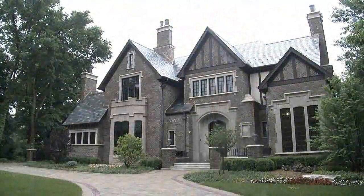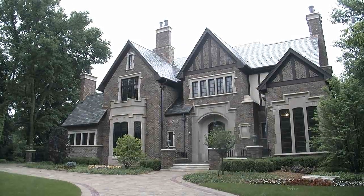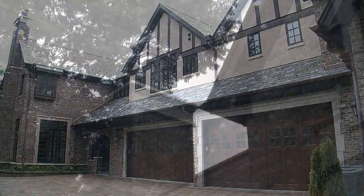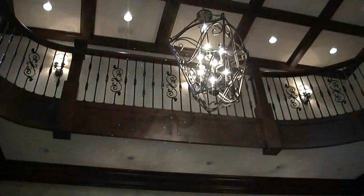It's got a mix of Tudor and Gothic details on the front. Great brick facade, the copper gutters and flashing, slate roof, picturesque chimneys, really a terrific outside, and you'll see the inside is filled with just as many details. So let's go on in and look.